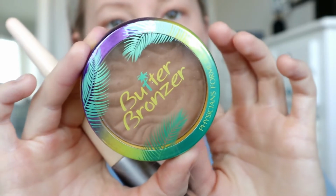I'm gonna do just a little bit of contouring with the Butter Bronzer from Physicians Formula, just to add a little bit of shape back into the skin. And I'm going to just finish up the lower lash line.